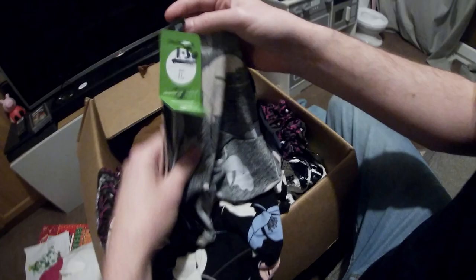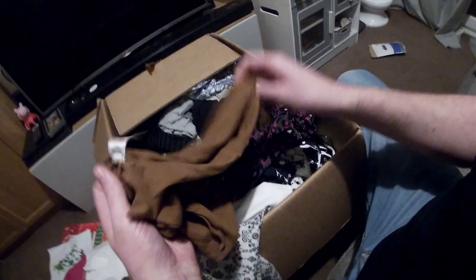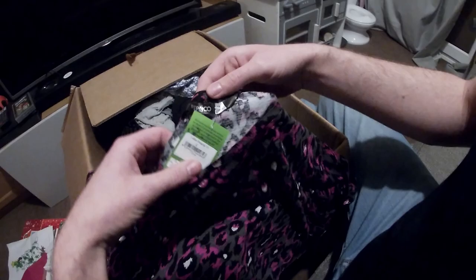This is, George, lovely. I'm really going to sell that for loads of money. Nutmeg. Jesus Christ, that is a better size. That's toddler. That has got to be toddler. 3 to 4 years. There you go, spot on. I'll put that to one side. Pep & Co, 14. Yeah.